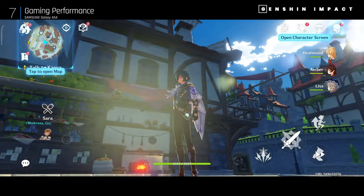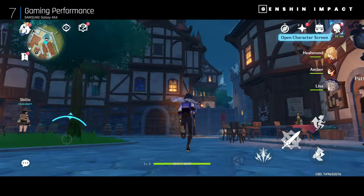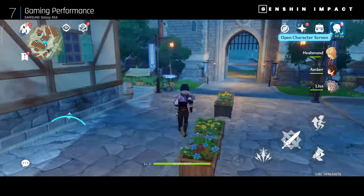Genshin Impact, the real test. Here, things get a bit trickier. You can get smooth gameplay on medium graphics at 30fps, but expect occasional frame drops if you push it too hard. Still, for casual play, it holds its own.